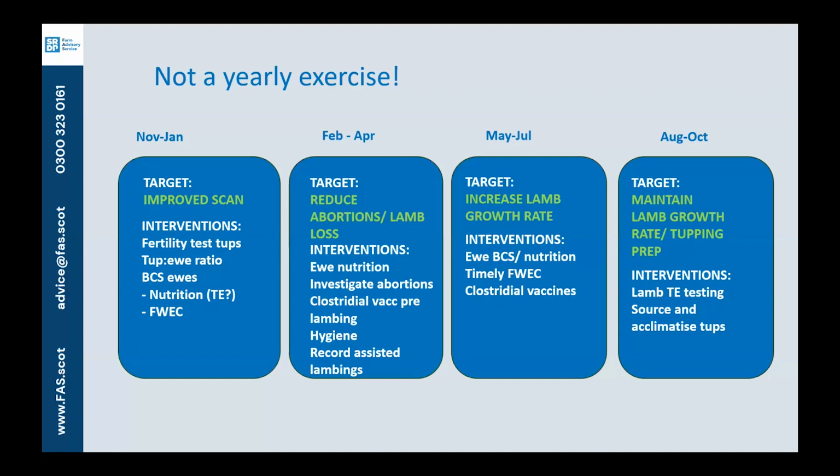And yeah, clostridial vaccines, at what point do you need to get them into the lambs when their protection from their colostrum has waned? What you don't want to do is be getting halfway through the summer and be like, oh, I've lost a few lambs. We didn't get those clostridial vaccines into them. Maybe we should have wormed them. Ideally, you want to be proactive and be doing these things before the losses happen.